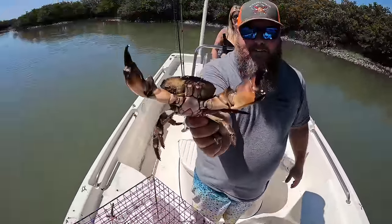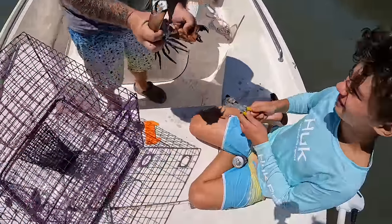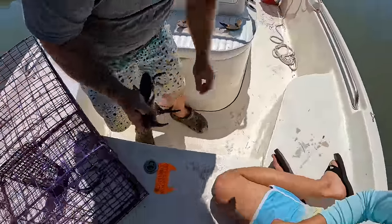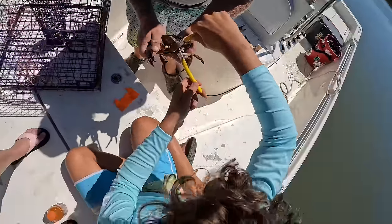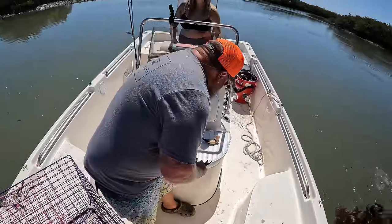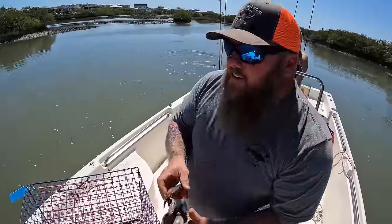Look at that. Last but not least. So, I know that's a good claw. Go ahead and get this one here. There we go. Got that claw. And we'll measure this one. It's a legal claw. Boom. Not too bad. How's the bait on that trap? Four nice claws. Plenty of bait left because they were only in the water overnight.